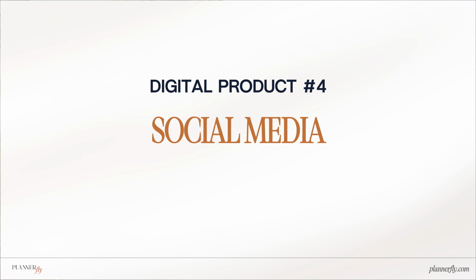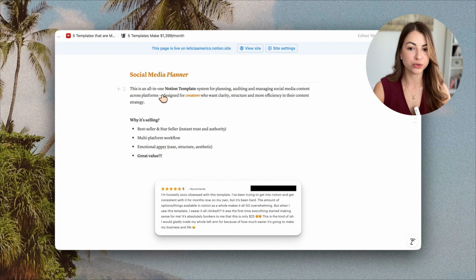The next on our list is a social media planner. This is an all-in-one Notion planner for content creation. So that includes auditing, managing social media content across many platforms, and is designed for creators. Again, not for everyone, for creators who want more structure and efficiency in their content creation process.